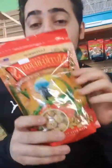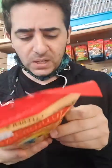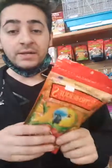So what they've done is they've made like a chili pepper. So there's your red bell peppers in here. I believe there's jalapeno in here as well. So that's really cool. I'm just kind of going through the ingredients just to show you. So yeah, your red and green peppers, which is really good.